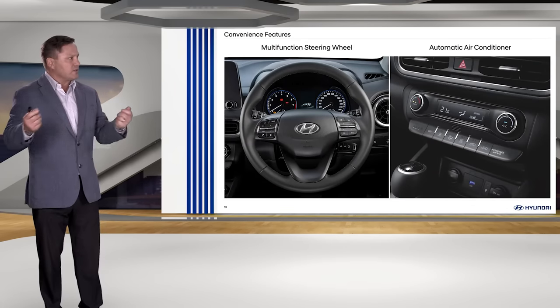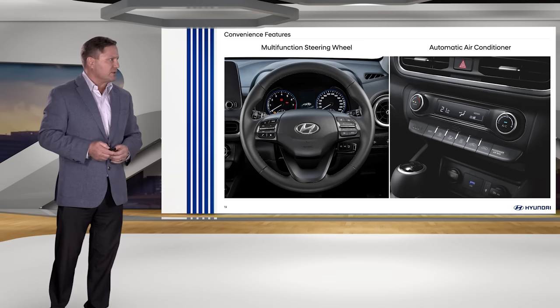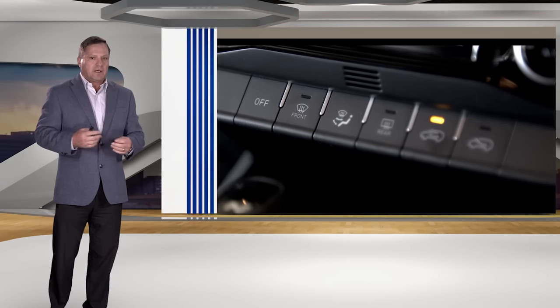So again, safety first and foremost. That's why everything is within arm's reach, so you don't have to leave the steering wheel while driving. The climate control is also a new feature, as we mentioned a bit earlier. Also rear park assist with rear view camera.